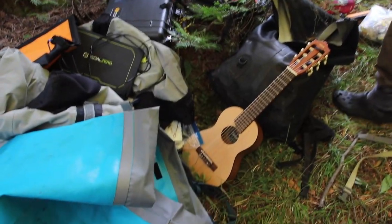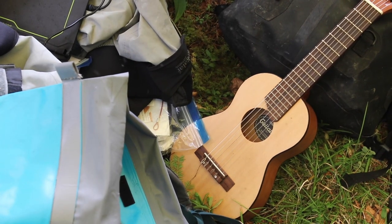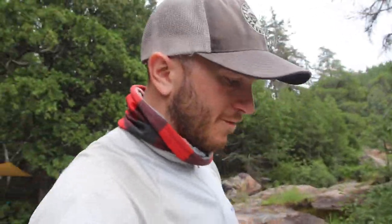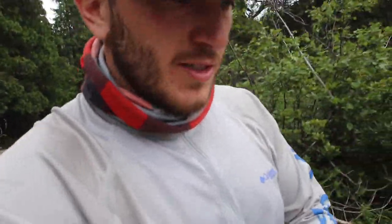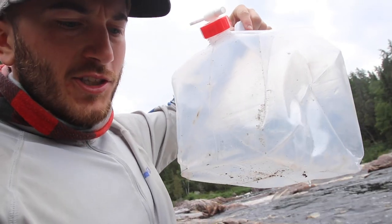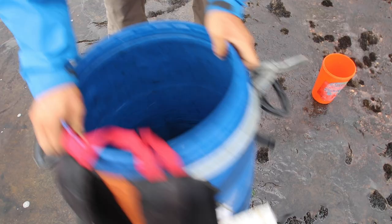Oh my gosh, I don't know if you guys can see how many bugs are in here right now. They're everywhere. All right, so we're just washing out the bear barrel right now before we fill it with water. We don't want to fill the bear barrel too much because it'll be too heavy, so we're only going to fill it about halfway. And then we also brought one of these collapsible water jug things that we think we can use to supplement and add a little bit of water, so it's not all the weight in the bear barrel.